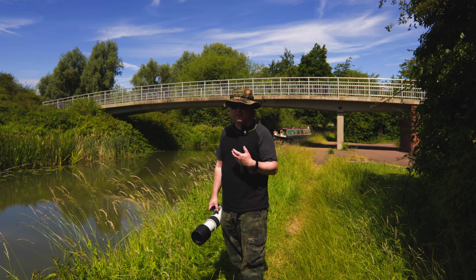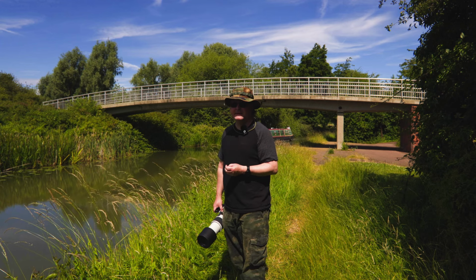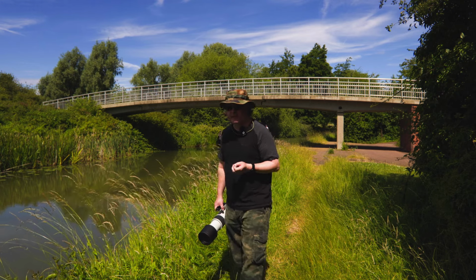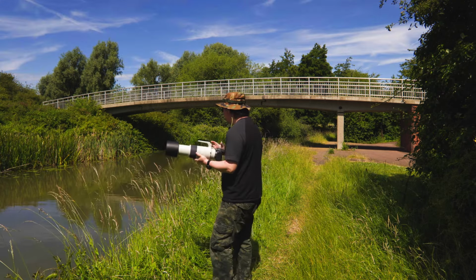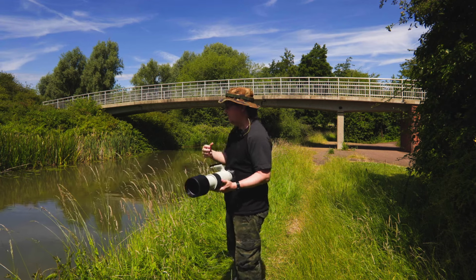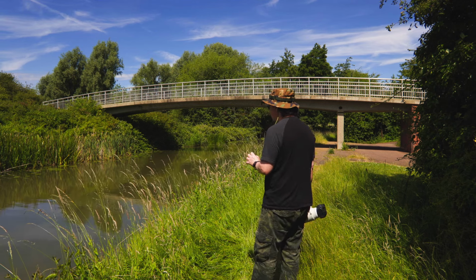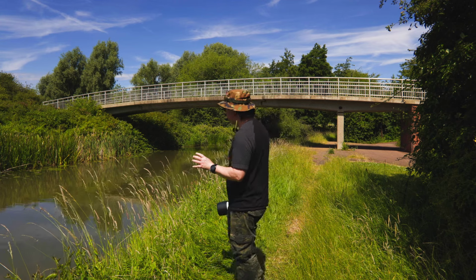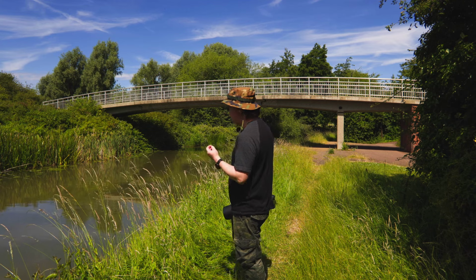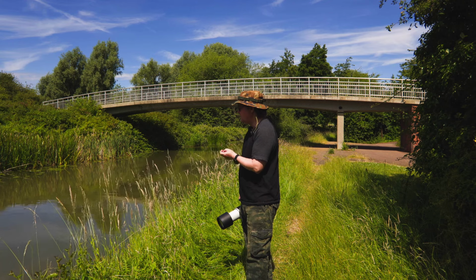But I once tried with a crop sensor camera, so I was almost at 1300 millimeters, and I absolutely could not find the subject. Here comes the canal boat, so we're going to have to wait a little bit. Also, you'll notice it's a bright day, and that allows there to be a lot of contrast in the scene, and that also helps the autofocus of your camera to be able to pick up the subject.